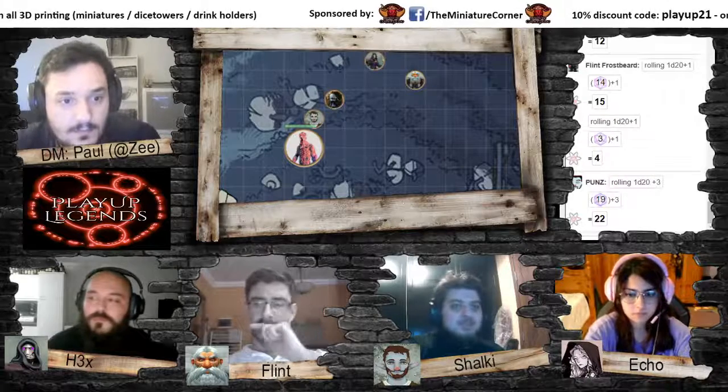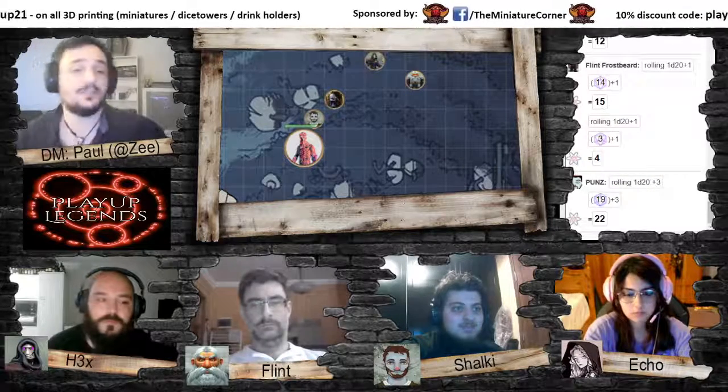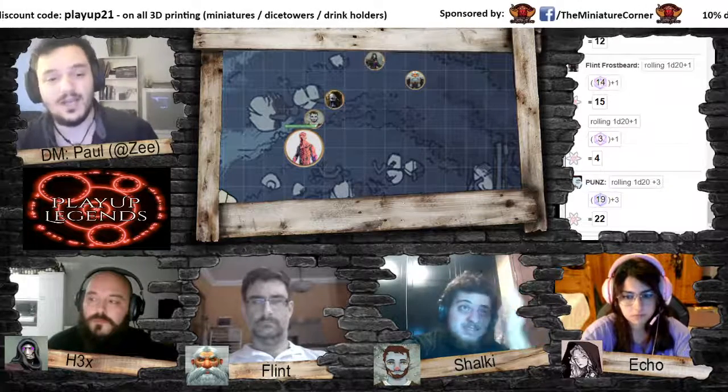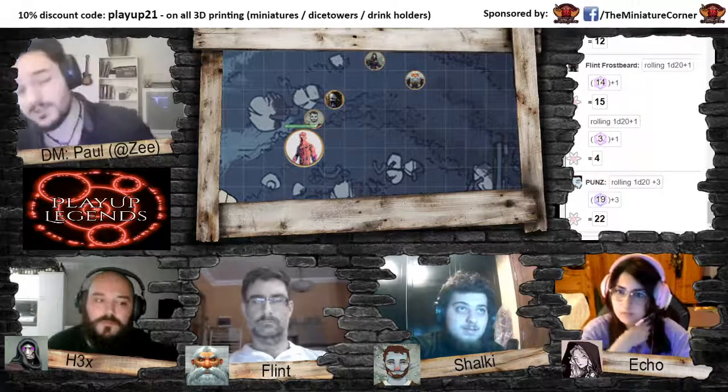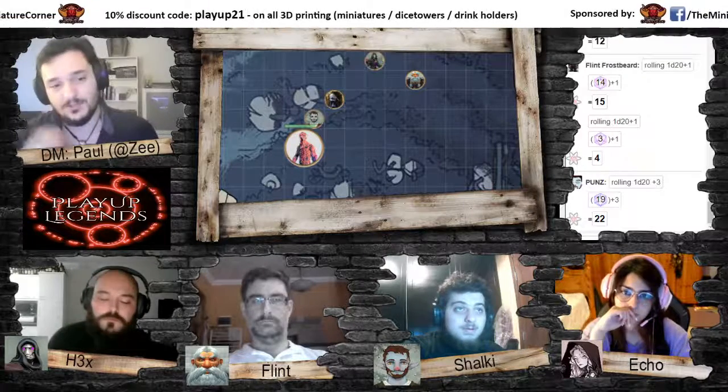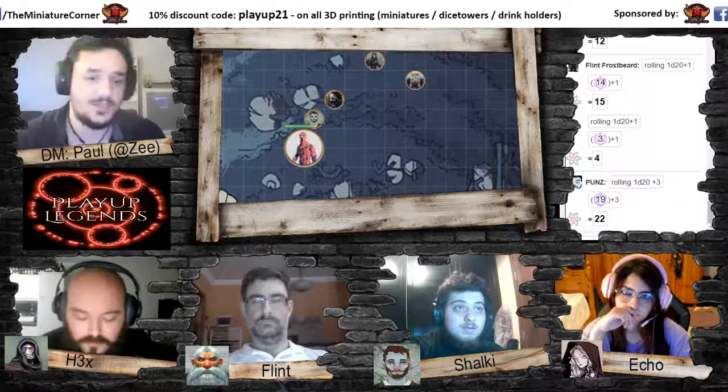Twenty-two. 22. All right, okay. So it slams into you, boom. How much damage was that? 12 damage. And you see the other arm, boom, slamming into you for another 6 damage. You've taken 18 damage in total, but you managed to stand your ground, and that's its turn.